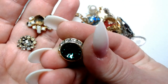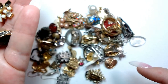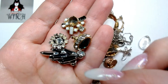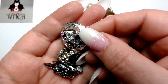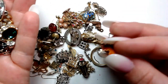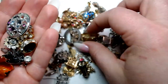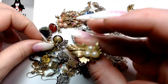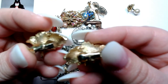It's a beautiful piece of emerald-colored earring there. Here's more rhinestone pieces. These just don't have any mates here. Another one with no mate. And what's this? Another one with no mate. Let's put these over here because I think I see a mate for this one. Okay. This one has a mate. These are Sarah Coventry.